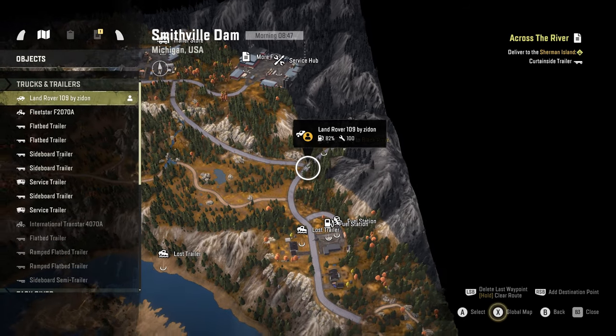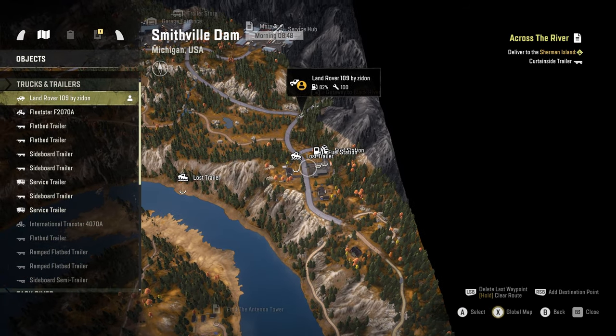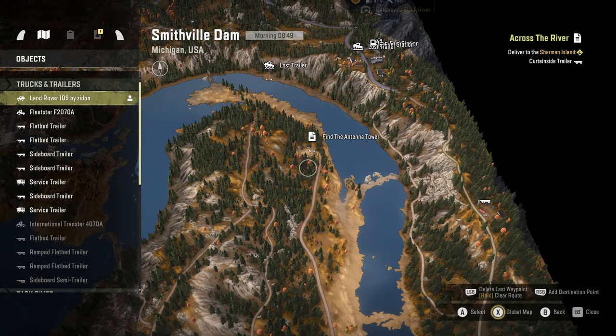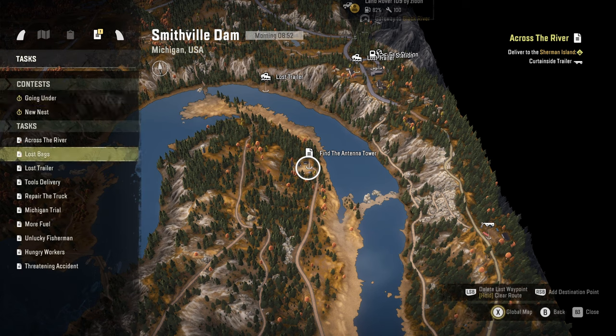There was a job. We've still got that to deliver. The trailer is just sitting there. We'll see what sort of fuel is in that. We need to find the antenna. If we trigger that contract. Have we not triggered that yet?